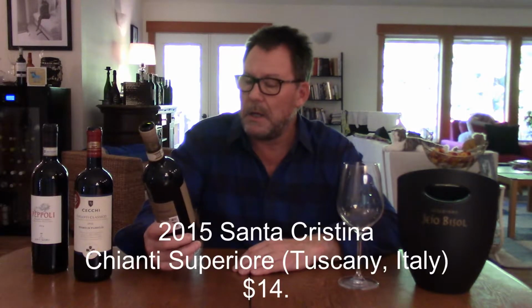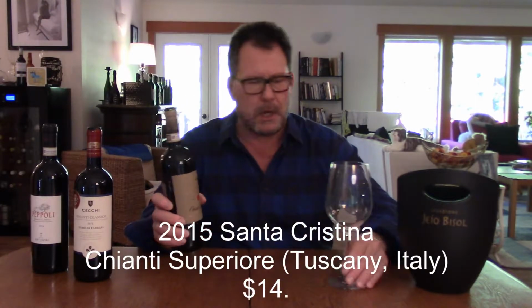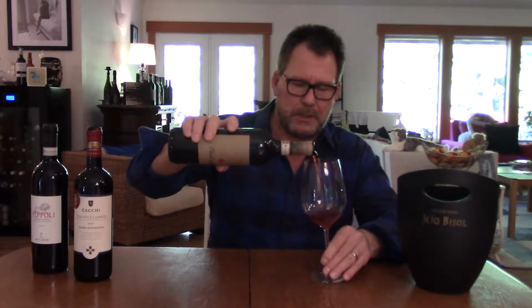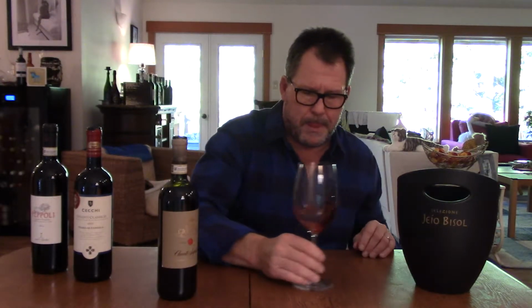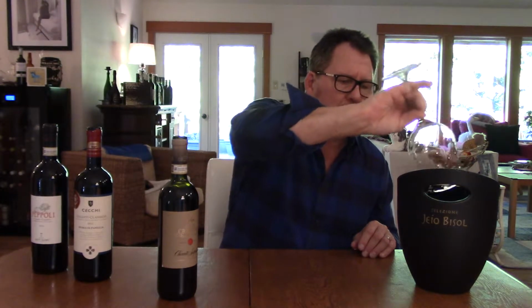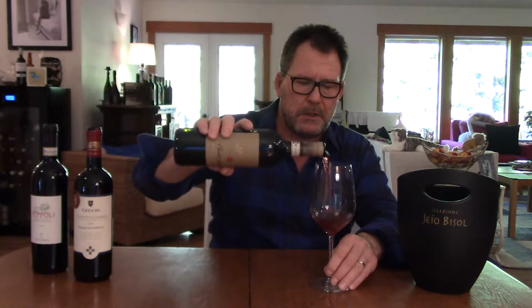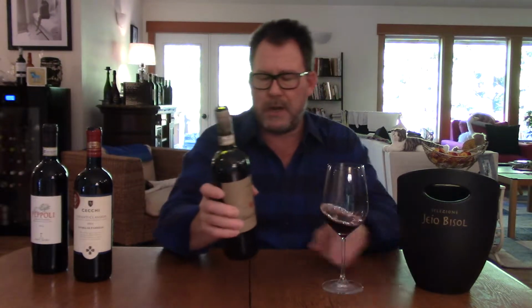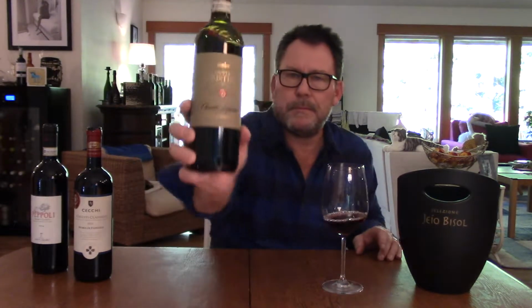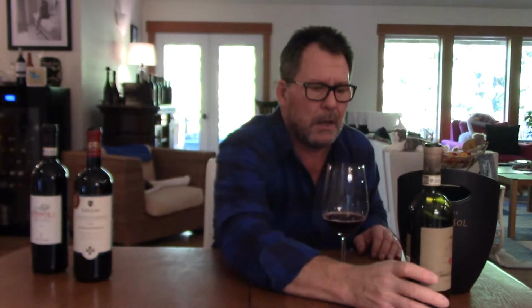So this is the 2015 Santa Cristina Chianti Superiore. This is not Classico, it's Superiore. So they're not 3 Chianti Classicos. A little bit different designation. Just calling it Chianti, it can come from several areas outside of the Chianti Classico region. So they call this Chianti Superiore. This rolls in at $14. Santa Cristina. I believe Chateau Saint Michel has an investment in Santa Cristina.